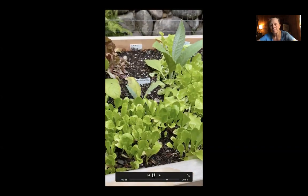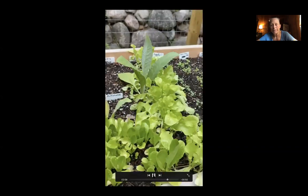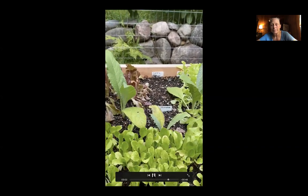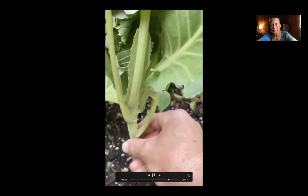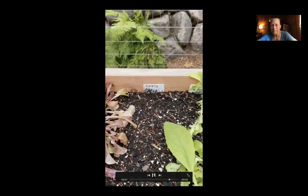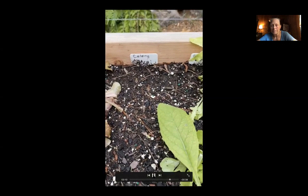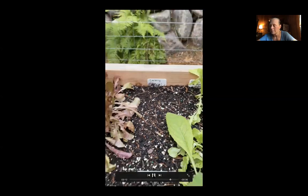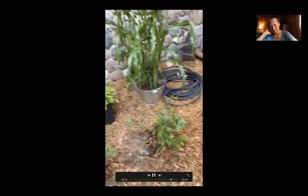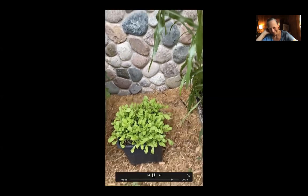And let's see, there's one more. Do we eat the stalk? The stalk, this plant. Well, not of that plant, but we do of celery. Celery isn't coming up yet. We do eat the stalk. We eat all different parts of the plant.